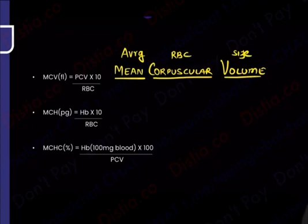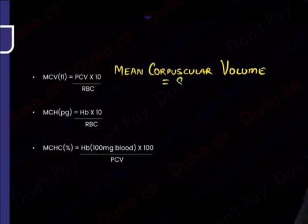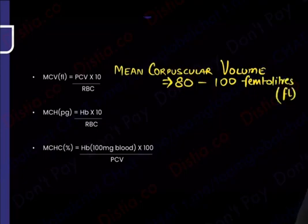So for example, if one red blood cell is of size 10, one is of 5, one is of 7, one is of 8, one is of 2, so each has a different size, I will take out one average out of it, and this average is known as mean corpuscular volume, or MCV, and the normal value of MCV is 80 to 100 femtoliters. Robbins mentions 82 to 96. That much intricacy is not needed. Round off to 80 to 100 and learn it, and that is femtoliters. That is very important. Students usually mess up the units. FL stands for femtoliters. Mean corpuscular volume is giving you an average size.